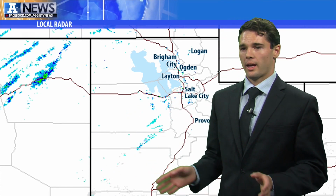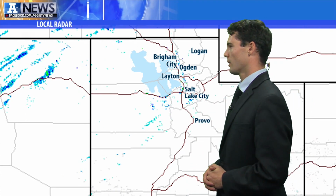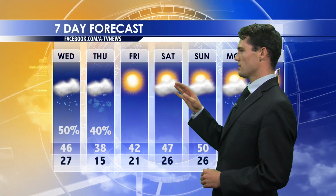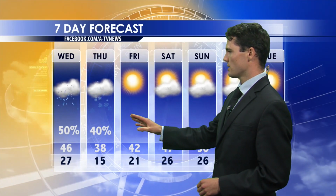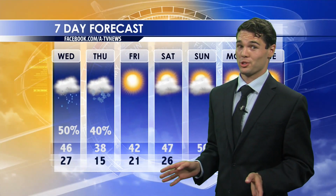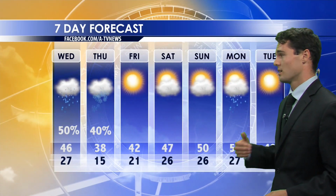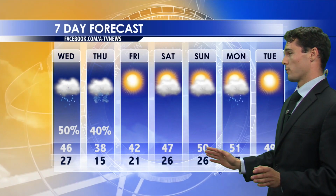So tonight, we're going to see a little bit of rain coming in, and then as it gets colder in the night, it's going to start snowing. And I'll show you a little bit on the 7-day forecast whenever it comes up, and here it is. So like I said, tonight we're going to see a little bit of rain, and it's going to start getting really cold. The temperature is going to drop to below freezing tonight, and as you can see, for the next few nights, it's going to be below freezing.